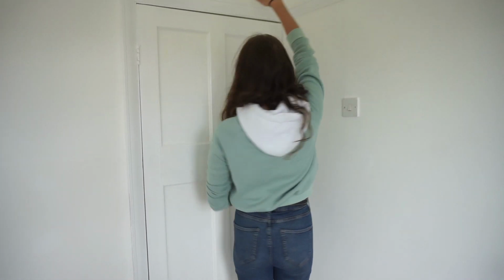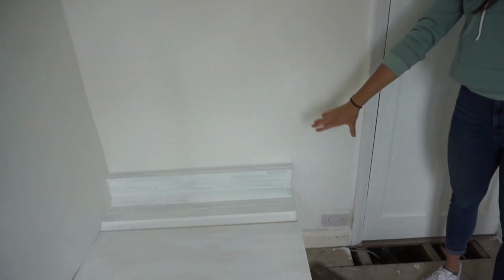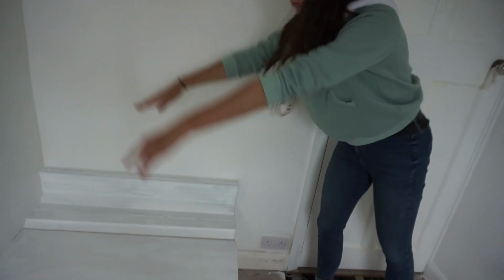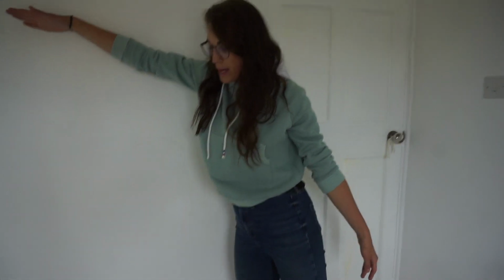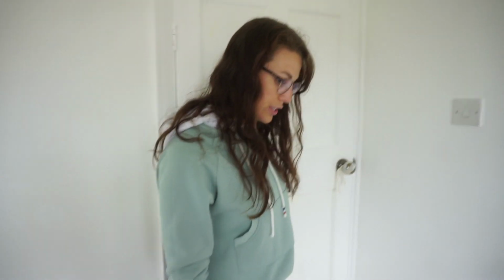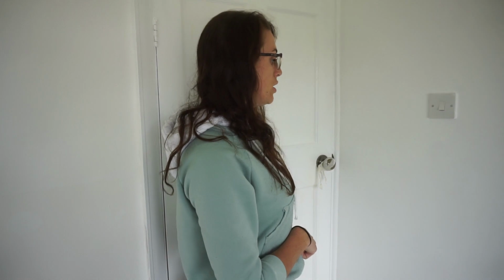All of the picture rails have been done. This has had one coat on it. So this, I'm going to have my cycling kit on here, and we're just going to build up and have a couple of shelves up here. But everything's white and bright in here. That needs to be covered. There was an air vent there, so that just needs to be covered, and then I can paint that. But I think it looks way better now, so I just need to do one more coat on the skirting boards and the picture rail.